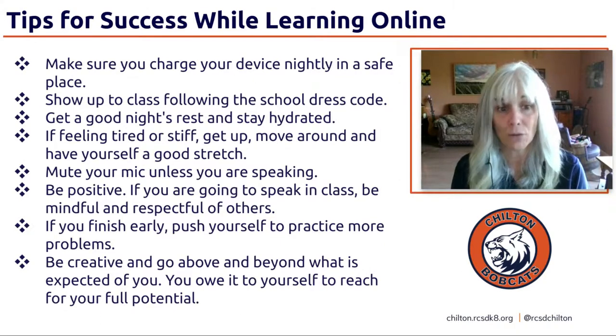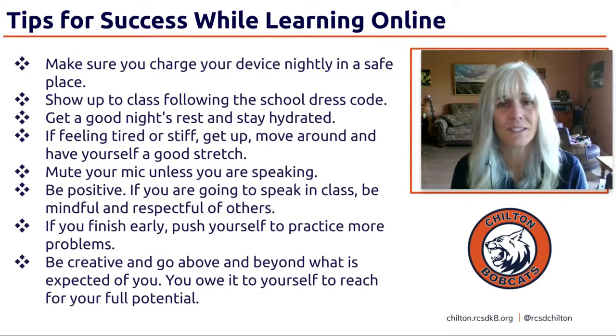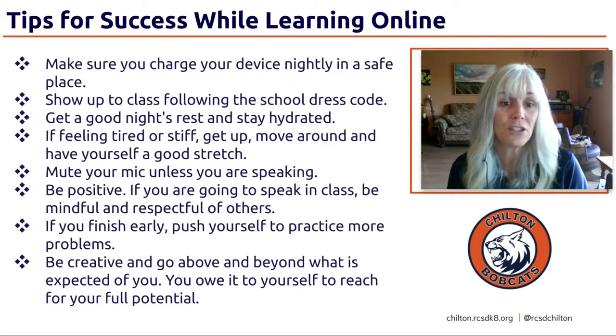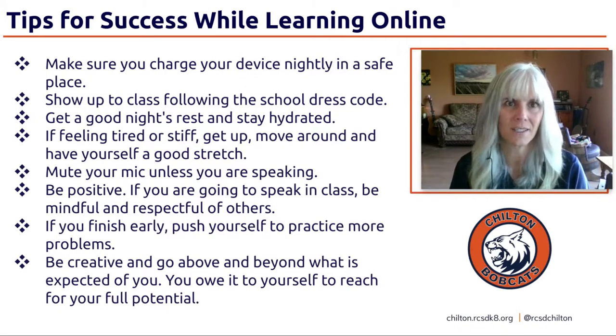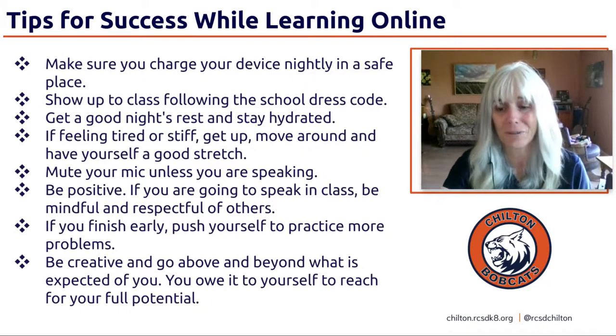They need to mute their mic unless they are speaking. Being positive during this time is so important. So if we're going to speak during class, we need to be mindful and respectful of others. And then, of course, if we finish early, we need to push ourselves, practice more problems, be creative, and go above and beyond what's expected. We owe it to ourselves to reach our full potential.